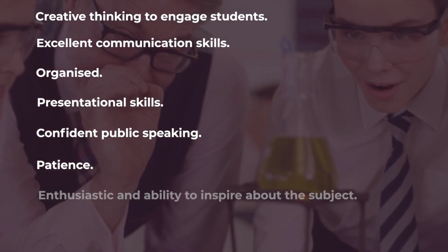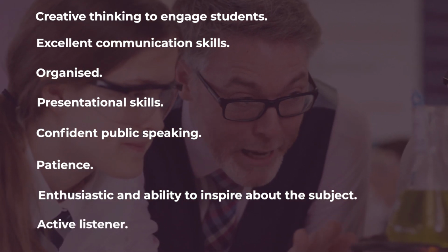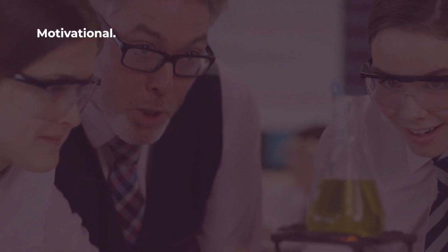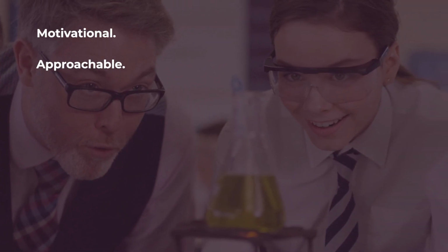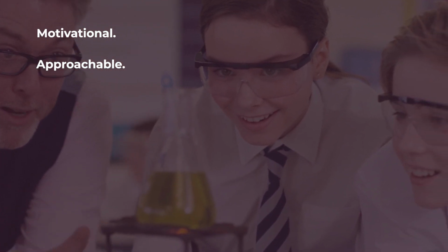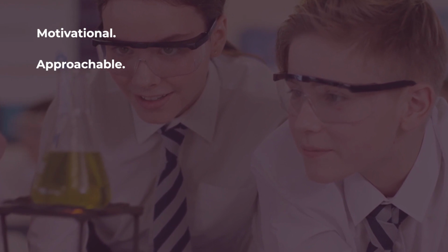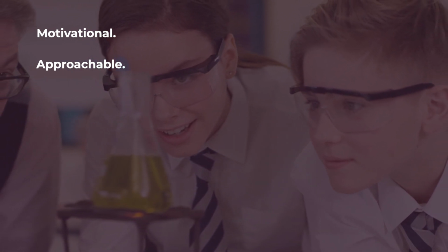You've got to be enthusiastic, you've got to be able to inspire the children to want to learn, you've got to be an active listener, you've got to be motivational. Most importantly, you have to be approachable. Children come up to you with loads of different needs. You're not just a teacher, you can be a support worker, you can be a parent that's in school. So you've got to look after them essentially.